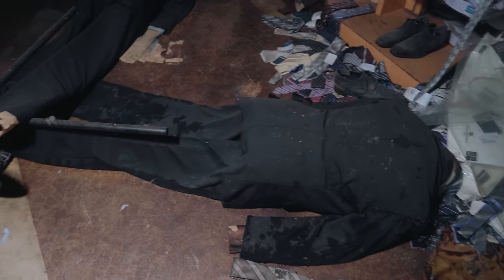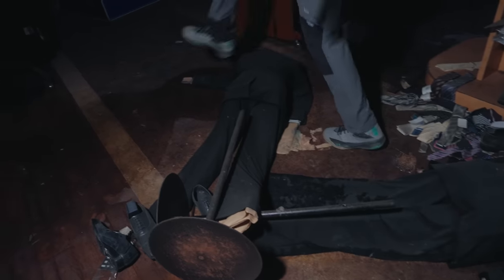There are some that are very well preserved. It's really a scene of corpses everywhere. That's what I wanted to show you. It's crazy. It looks like there's been a shooting, with dead bodies everywhere.